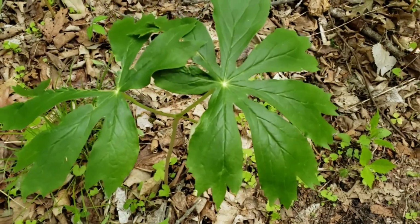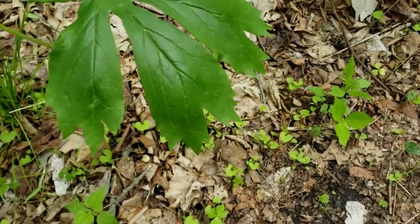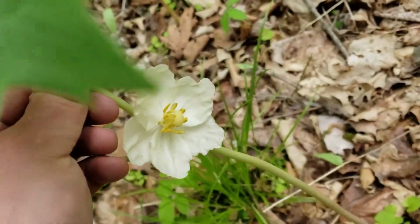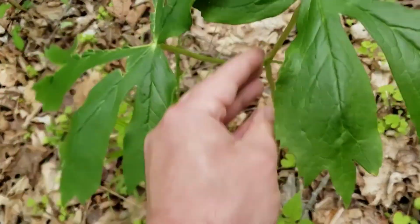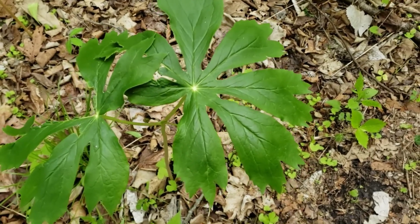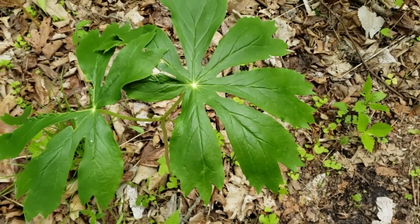Next stop, May apples. These are May apples. They are in the barberry family. They're called May apples because they're blooming in May. Look at that. So these are kind of not very helpful with their naming. May apples, they're not apples. They don't produce apples in May, they just bloom in May.